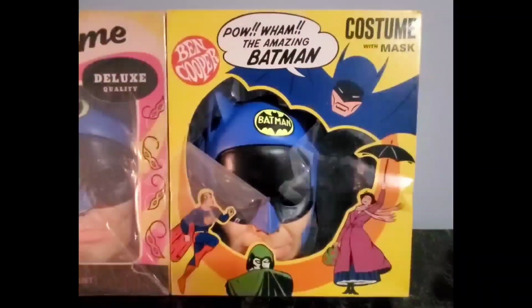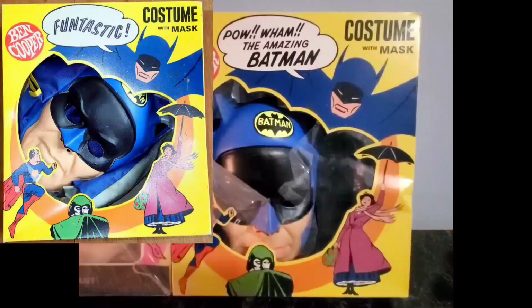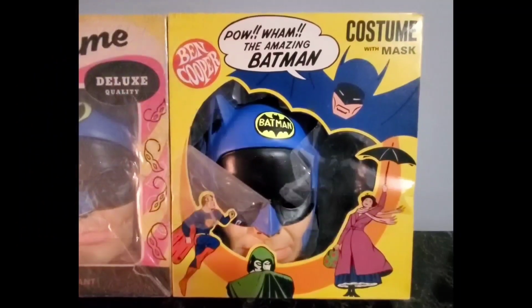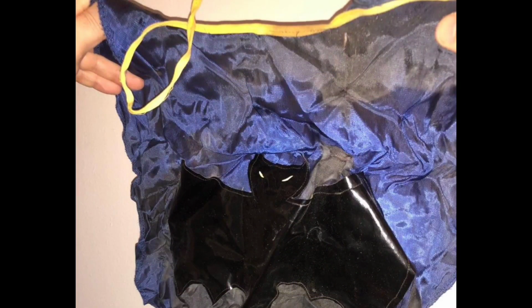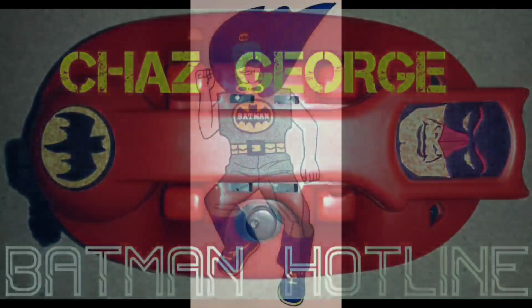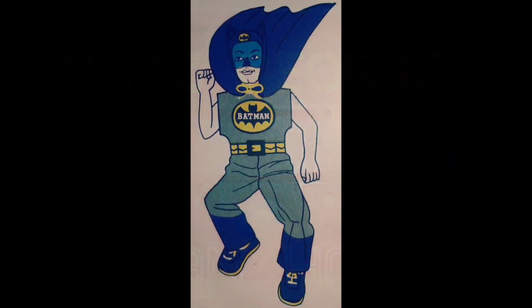Also, this variant without the fantastic dialogue bubble has a really, really rare Batman cape variant with a heavy black, sort of patent leathery vinyl sewn-on bat on the back of the cape, really large. Now enjoy this slide of various Ben Cooper Batman masks.